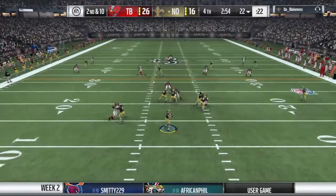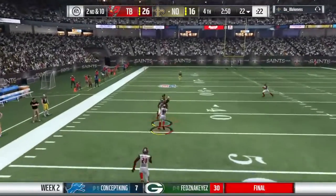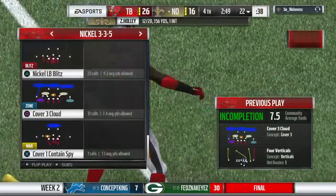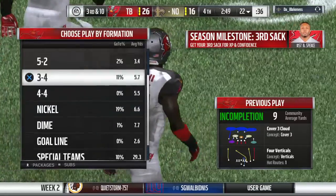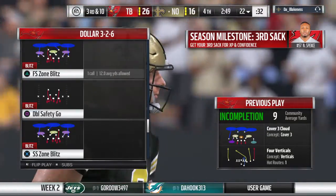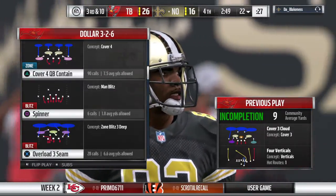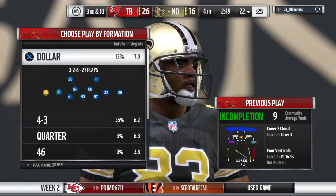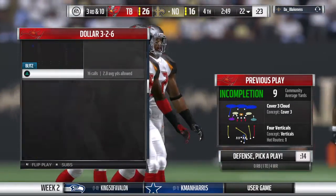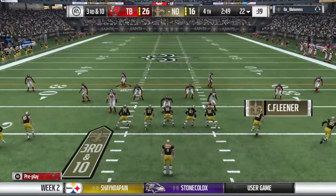Second and 10, he'll look to throw again. Buying time to his left. Now he'll let it go on the run. Deep left side. And the hit jarred it loose. It's incomplete. So incomplete on second down. Now they'll look to convert here on third.